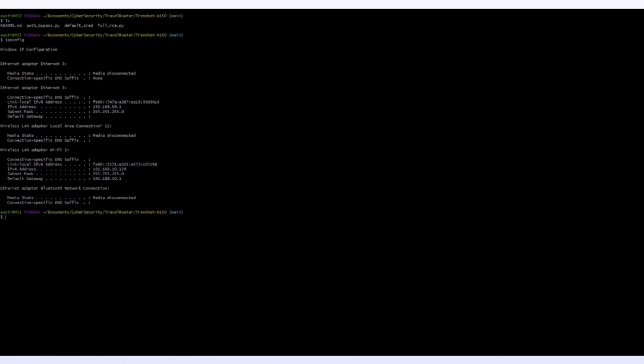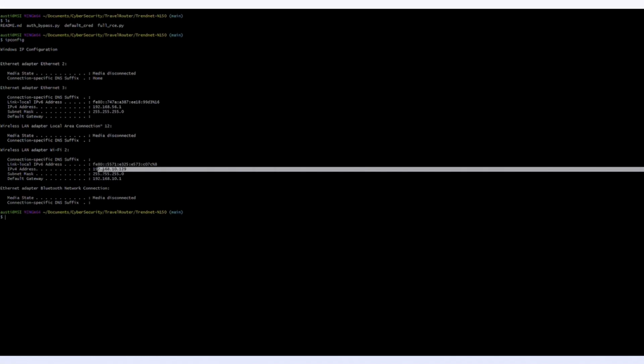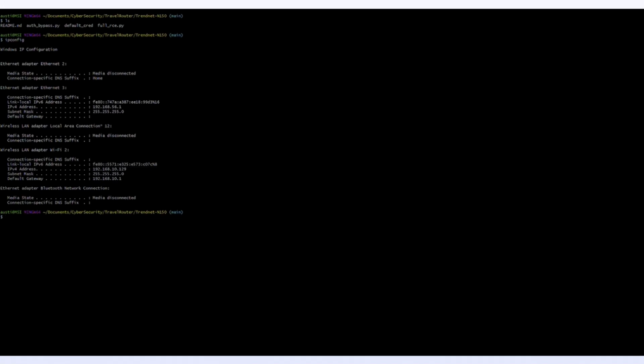I can run a basic ipconfig, and we can see my IP is .10.129, the router is .10.1. With that information, we now have enough to completely compromise the device. So I start by running the basic script. We provide the IP. At this point, it logs in with that Telnet account, and it pulls out the username and password as provided by those nvram_get commands.